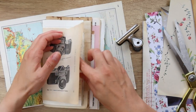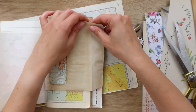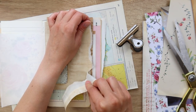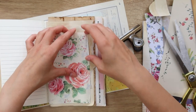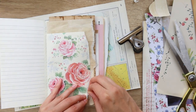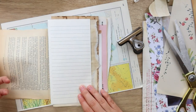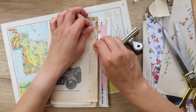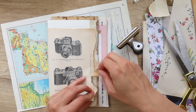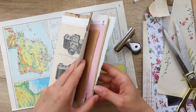I might even want to tear some of them. So how about I actually just tear off this flap. I will leave it in my scraps box, but I do really like uneven edges in my journals. So maybe I will leave this one, maybe I will just tear a little bit of this as well. Okay, yep, some of them I will just leave as they are.